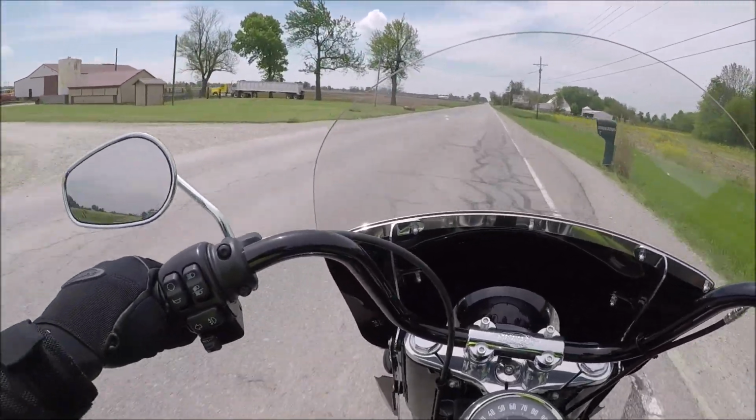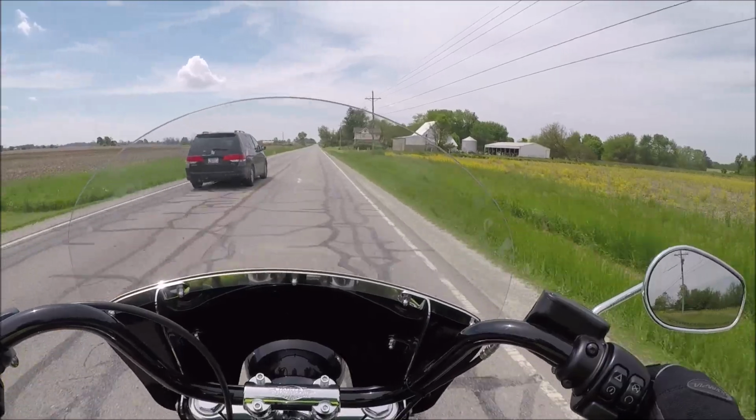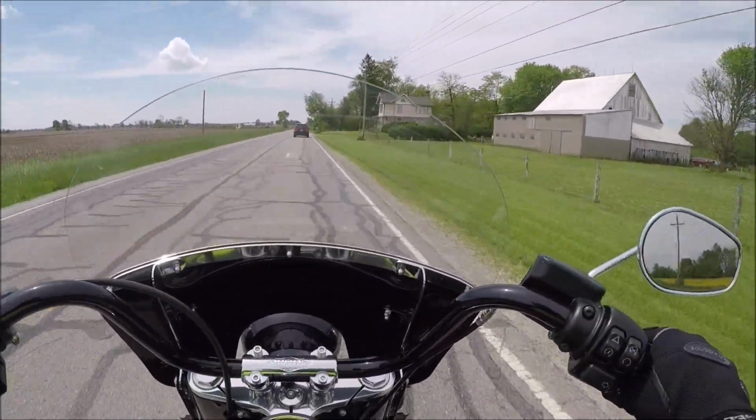So, man, this wind is wicked. I'm just going to let this car go by here. There we go. Wow, that wind is crazy. Storms are coming, and so this wind is just out of control.